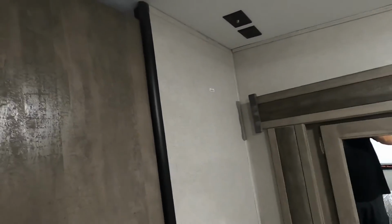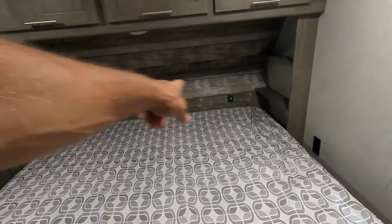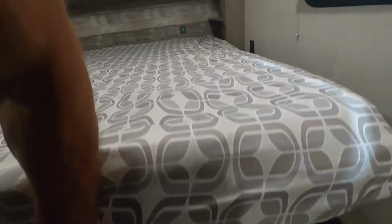Your prep for a TV back here. 110 cable back there. Just make sure that whatever you put up here, you have plenty of room for that slide to come in and out when you do so. Make sure when you travel, clear anything that's going to be in the way of this slide coming in. A couple USB ports up there. And some storage underneath as well. That about covers everything on the inside.